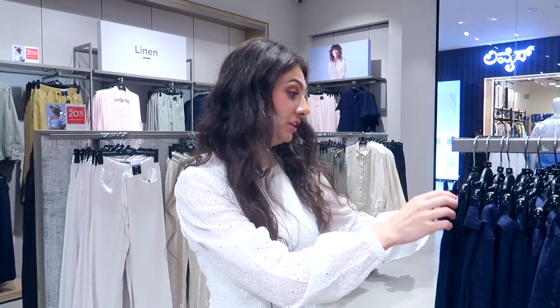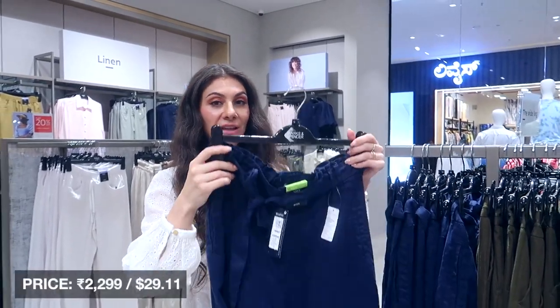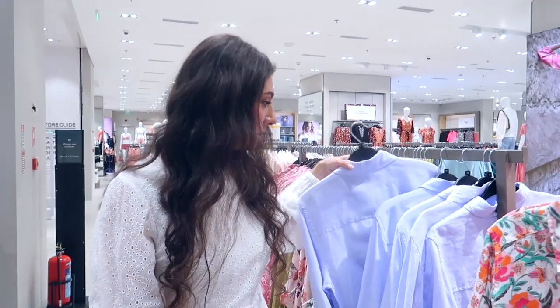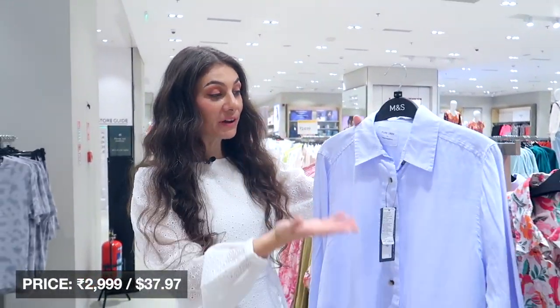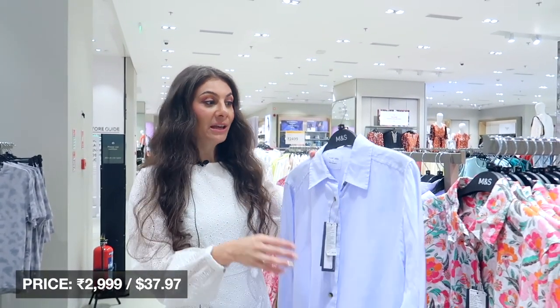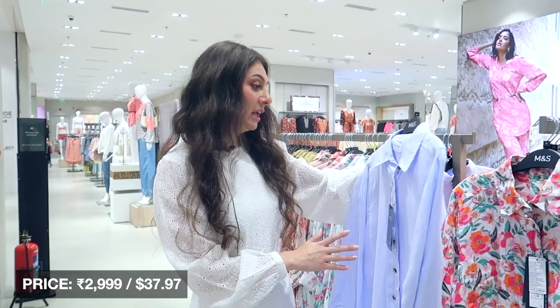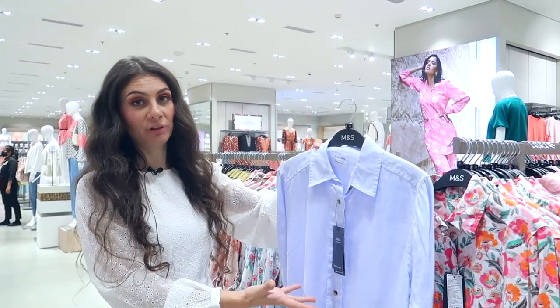The first thing I'm seeing here are pants that I've actually been looking for a long time. So these linen pants, obviously nice, wide, something that I actually have at least three of in my closet, but I don't think you can have enough beautiful, stunning sky blue linen shirts. These combine so easily, they're so soothing on the eye, and I just love how comfortable this looks.